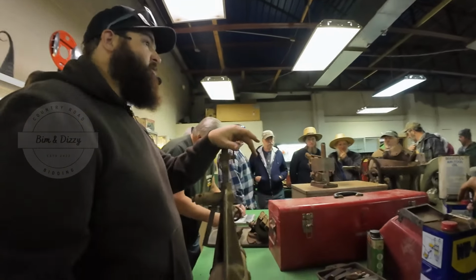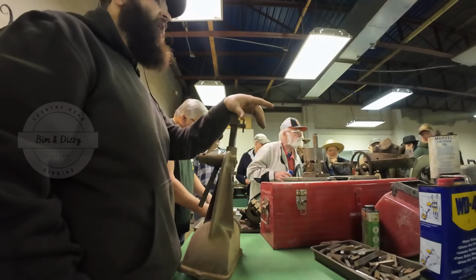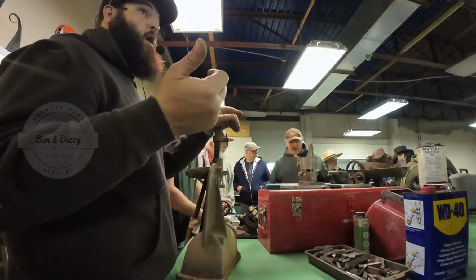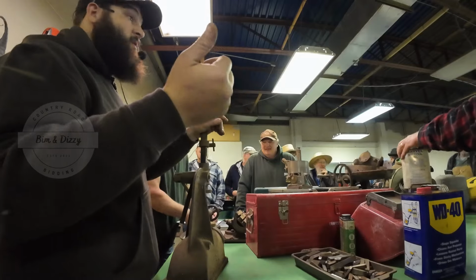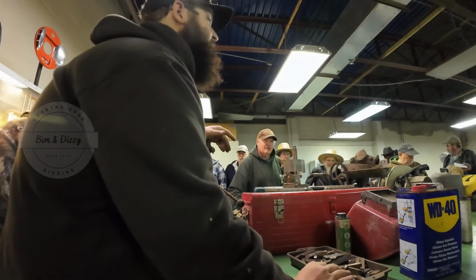50. 50 to the bin, 20 and go, 20 to the bin, 10 bucks and go, 10 to the bin, 5, 5 to the bin, 7, now 10, 12, 15, 17, 20, 22, 25, 27, now 30. $27. I can't hear you.